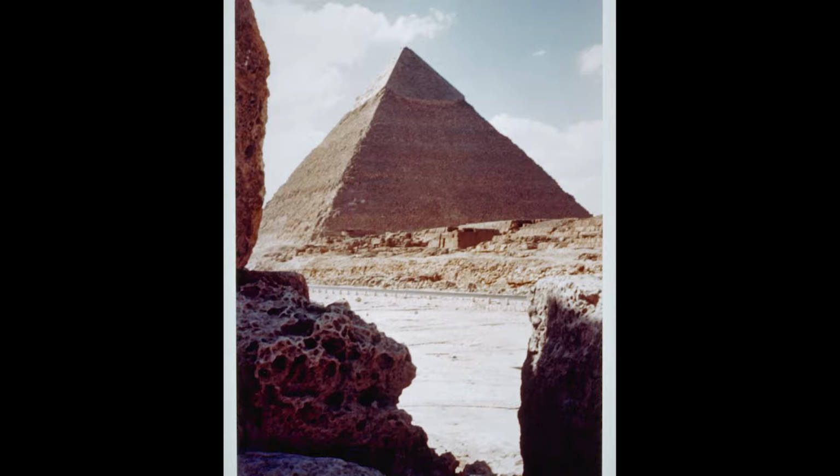The deceased's heart must be weighed on a scale against a feather to determine if it is worthy. The process was often painted in ancient tombs in order to remember and glorify their pharaohs.